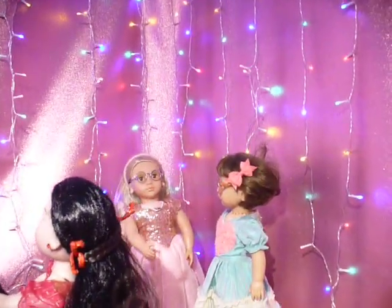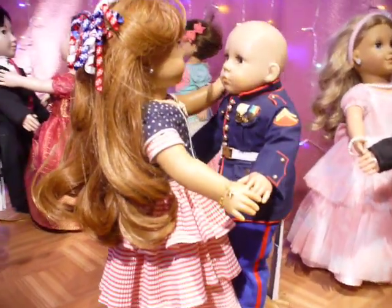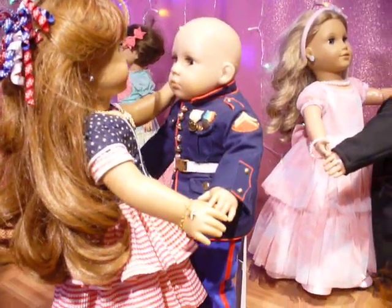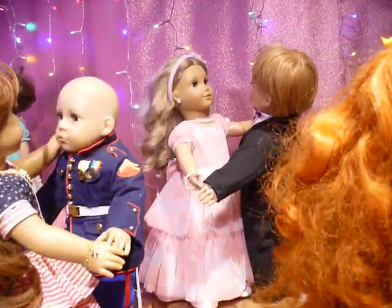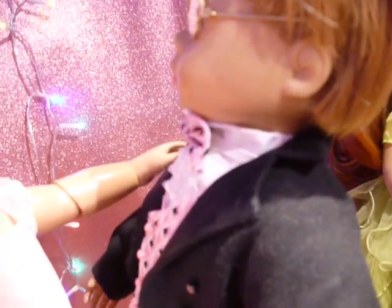Back here in the corner is Irene and Ruth. They both have such pretty gowns. I'm not really good at taking pictures back here in the corner, but they're pretty gowns. And then here is Sabrina and Matthew. Sabrina's got a pretty patriotic dress, and she's dancing with Matthew, who's a Marine, in his dress blues. And back here in this pink and blue dress is Lucy, and she's dancing with Jacob. He has a pink vest and bow tie with black spots on it.